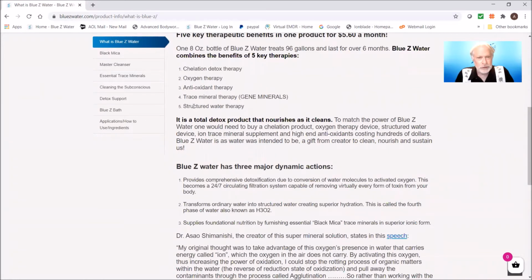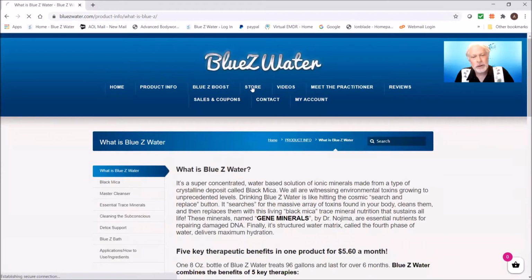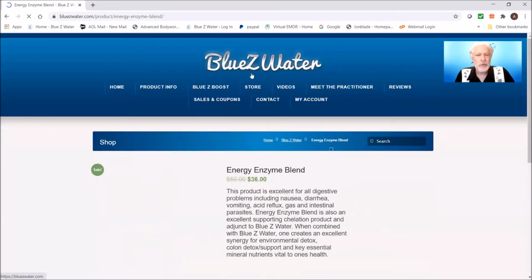Another question is, okay, this is an important one. Two more questions I have here that are pretty important. One question is, why should I use the energy enzyme blend with the Bluesy Water?